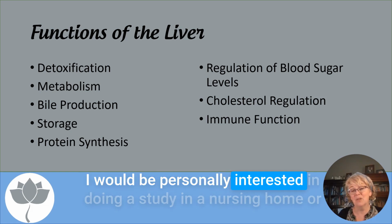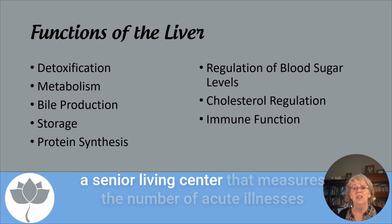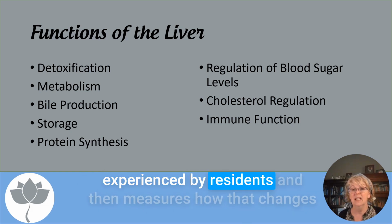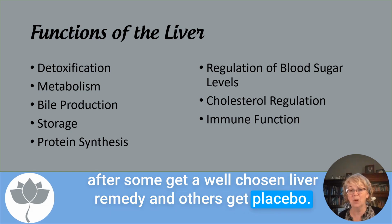I would be personally interested in doing a study in a nursing home or a senior living center that measures the number of acute illnesses experienced by residents and then measures how that changes after some get a well-chosen liver remedy and others get placebo.